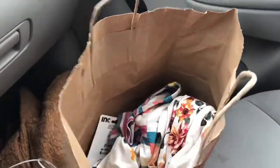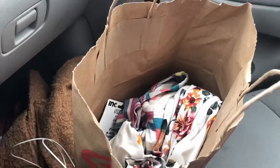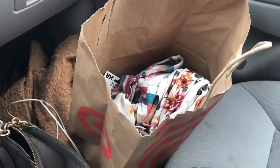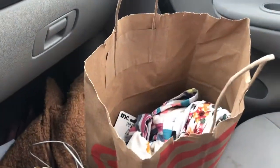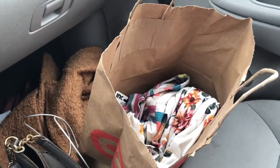But I also brought a few things to donate because I do believe they're taking donations in the front. So I just put it in this bag to make it a little easier. It's just a Target paper bag. I only have a dress and a top that are cute, but I just don't wear them, so I don't see the point of keeping them.